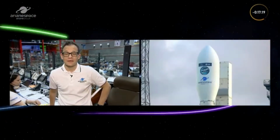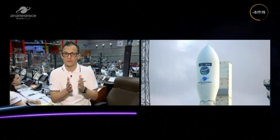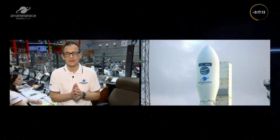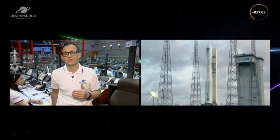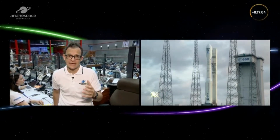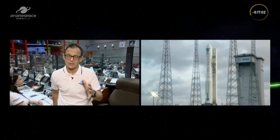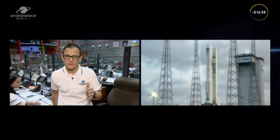And can you run us through, Stefan, some of the main steps? What's coming up? What can we expect? Yes, so at 6:20 we will lift off towards the north. We will have the 3 stages of Vega during 7 minutes. Then we will have the first boost of the AVUM upper stage, and after 3 boosts we will release the satellite on its targeted orbit at an altitude of 700 kilometers, and it will be 1 hour and 43 minutes after liftoff.